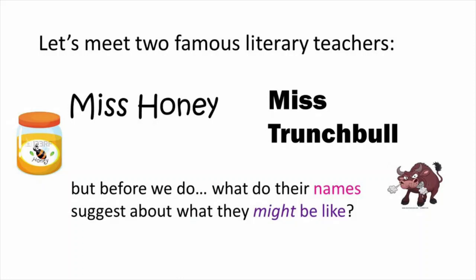I wonder if you could just think for a minute about the names that Roald Dahl has given his two teacher characters here and what their names might suggest about what sort of people they're going to be like. I've got Miss Honey. Think about what that name suggests, and Miss Trunchbull. So what does that name suggest about what she might be like?